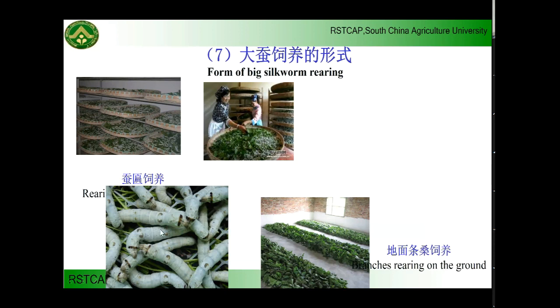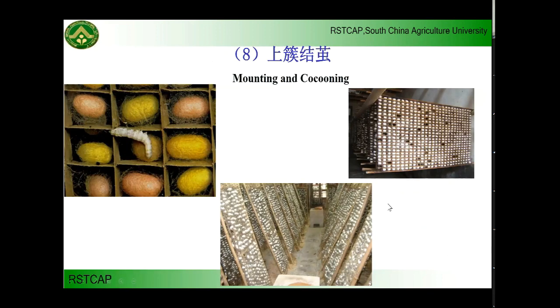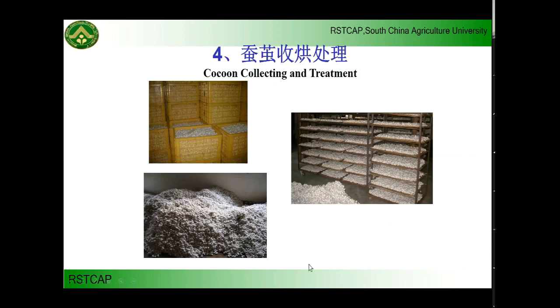In Sichuan province, it's the traditional type. In South China, this is for big worms. Put it into the soil. It's very convenient. Branches rearing on the ground. In Africa, in Egypt, you can put it on the ground. Actually, in Latin America, you can also use these types to rear it. Molting and cocooning. According to the conditions of your place, you can make it. You can use paper to rear it and to cocoon.